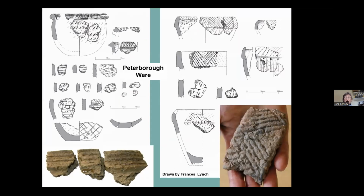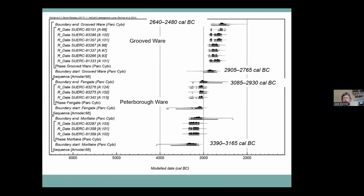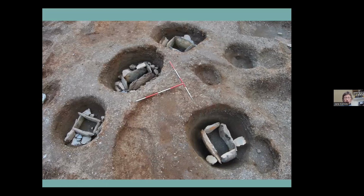These pits are usually packed full of artifacts, including pottery. This is Peterborough ware, so we had some Mortlake ware and lots of Fengate, and also grooved ware, some of it really quite fine and exuberant decoration. We got some radiocarbon dates from these, showing the Peterborough ware starting in the mid-Neolithic, running through to maybe about 3000 BC, and then grooved ware from maybe about 2900 BC, running through to the start of the Beaker period. And missing out our bits of Beaker archaeology to save time, going through to the Bronze Age.